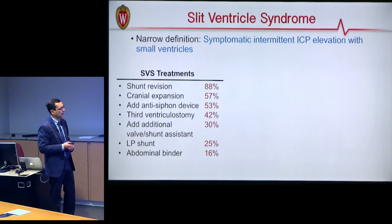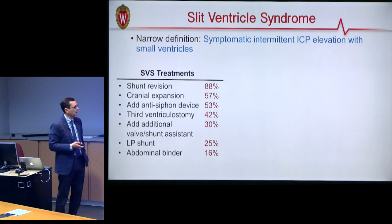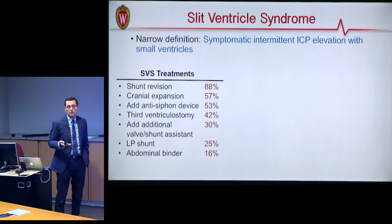Some will do cranial expansion. Some will add anti-siphon devices. Some might try to get rid of the shunt and do an endoscopic third ventriculostomy. And some will do lumbar shunts to supplement the ventricular shunt. And abdominal binders, believe it or not, is a treatment that works in some patients.